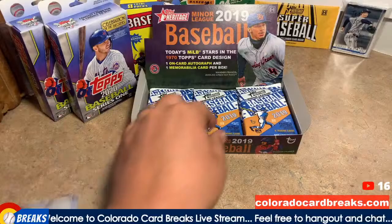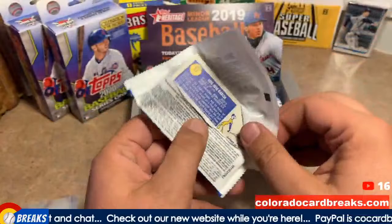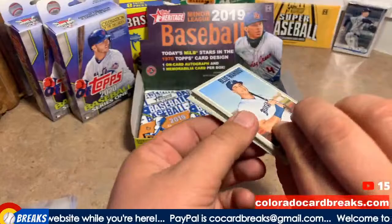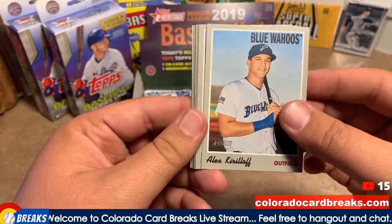This is pack six. Corey says this is where the auto is. This is his pack, Corey's pack. Should be. It's not in 6, it's in 11, right? Here we go, Alex Kirilloff, playing for the Twins now. I believe they are, but I'm not exactly sure if there's any of those.